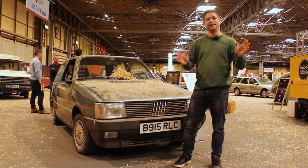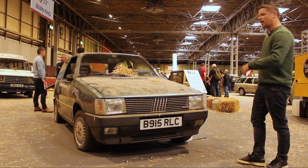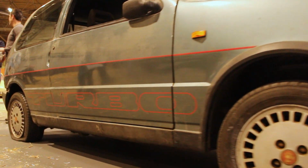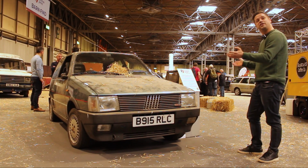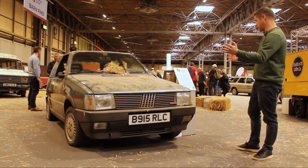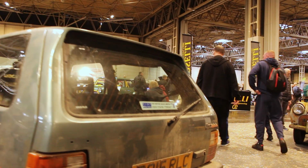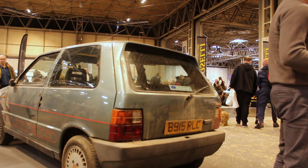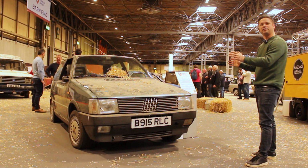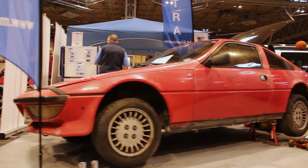Now these barn find displays are always brilliantly curated, and I thought this was a great place to start. A 1985 Fiat Uno Turbo. Now the Uno was 40 years old last year, but the Turbo didn't come out until 1985. And this B-registered car from 1985 is obviously one of the first. A little bit dusty, needs a little bit of restoration, but I love these. These are pretty much extinct now, these early cars. Love the Speedline wheels. Just lovely all throughout, really worthy restoration product. And when you're finished, you're going to have something that is just not seen anymore.